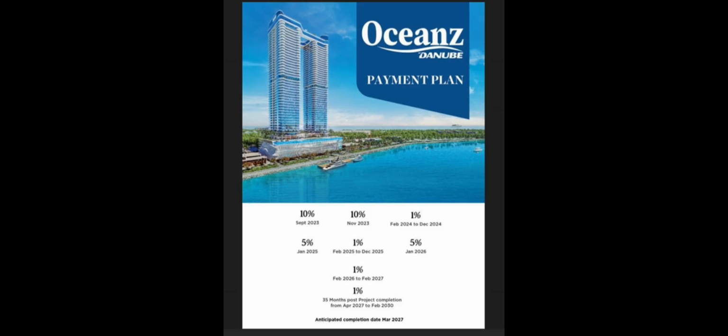As you can see, the initial payment is 10%, then after 2 months another 10%, and a year after that you pay 5% and again 1%, and the same payment scheme will be for the entire term of the installment. You can resell an apartment purchased from Danube Properties with the possibility of paying 30% of the cost of the apartment.